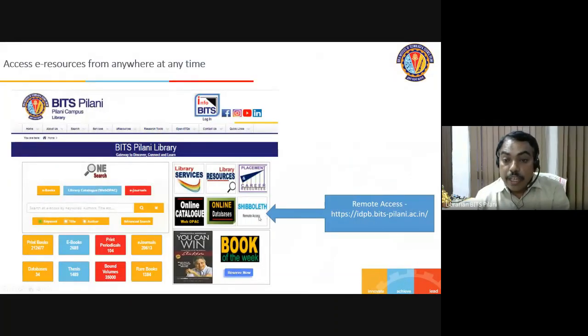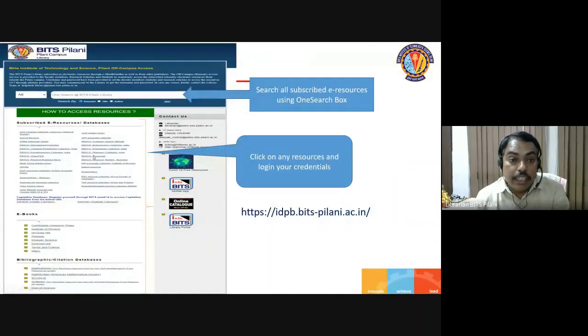So this is our remote access platform. See, if you are not on campus, please go to the library portal and click on Shibboleth, and you will get this homepage. Here, if you click on how to access resources, you will get a guide explaining how to do that. These are the online databases which I showed you on InfoBITS, where within the campus, no need to go to this platform. Outside campus, you need to go to this idp.bits-pilani.ac.in, or else click on Shibboleth. You will end up on this homepage.